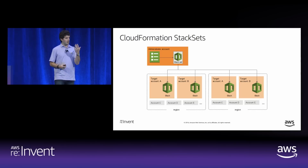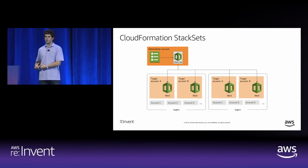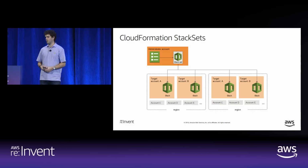So from a single console, a single set of APIs, you can take that template and provision the stack that you've defined into a set of AWS accounts where your applications are running across regions, so that you have a single place to interface with programmatically and have all the things that you've written be provisioned across the entire organization.